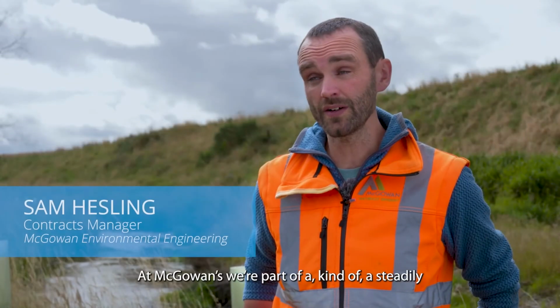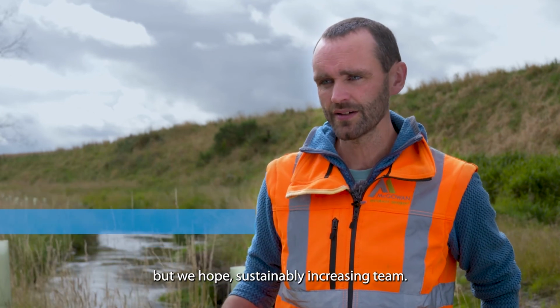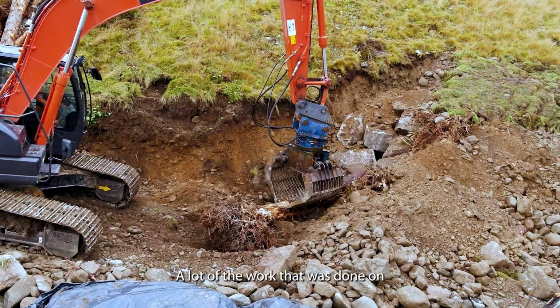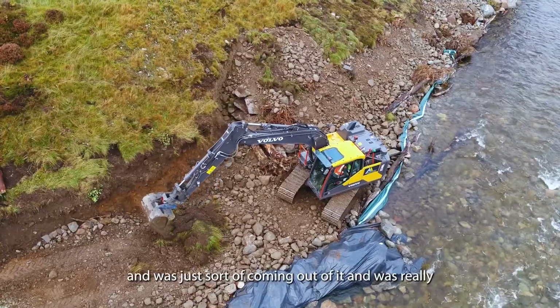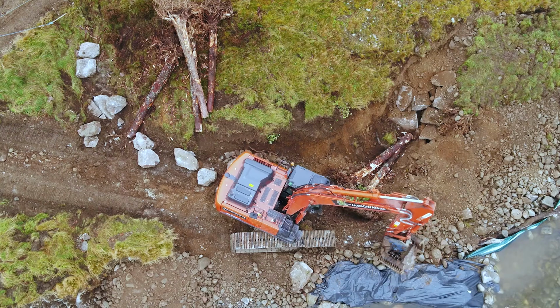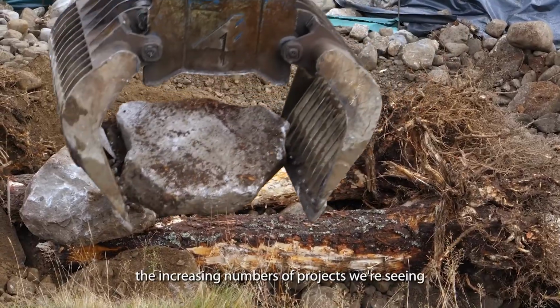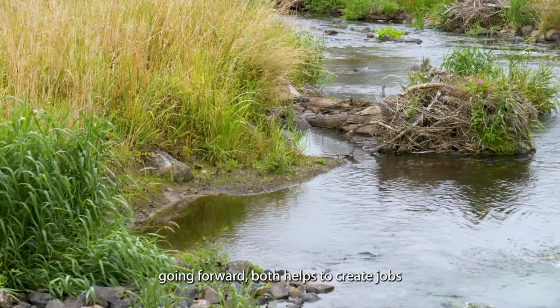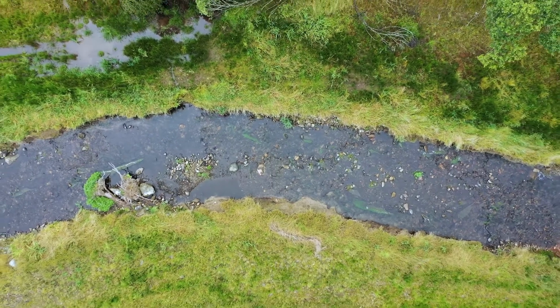At McGowan's, we're part of a steadily, but we hope sustainably, increasing team. A lot of the work that was done on this job was undertaken by one of our apprentices who'd been through that process and was just coming out of it and was really flying, under his own steam. The river restoration, and in particular the increasing numbers of projects we're seeing going forward, both helps to create jobs and also sustain them over the course of the year as well.